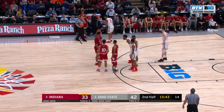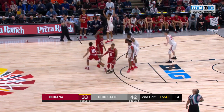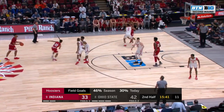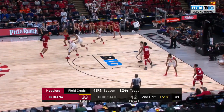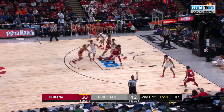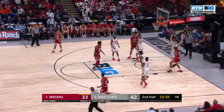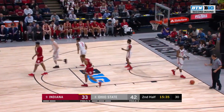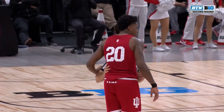By the way, more bookkeeping during that timeout. Bo Borowski comes over. It was not Devontae Green with the foul, so it was Al Durham who picked up both fouls. So just to clean it up, Juwan Morgan has two. Al Durham has two for Indiana. Devontae Green has one. Here's Langford. Yeah, it's a foul. Going the other way. The screen on the right. And it'll be Ohio State ball after this timeout.